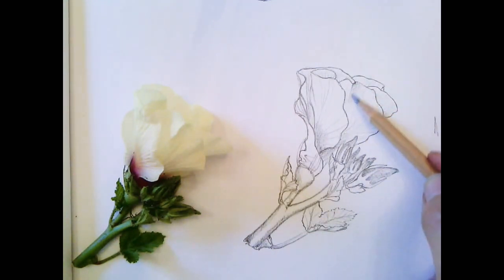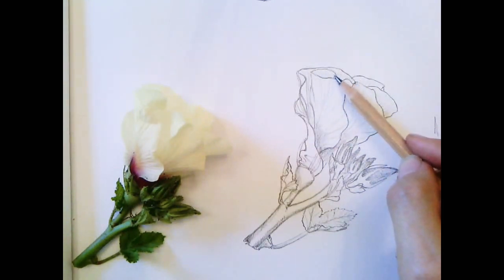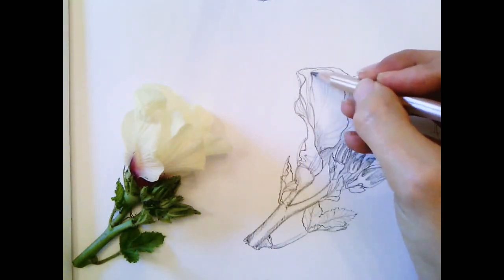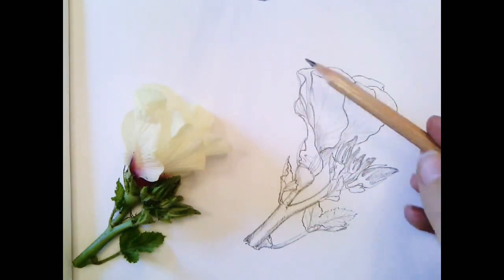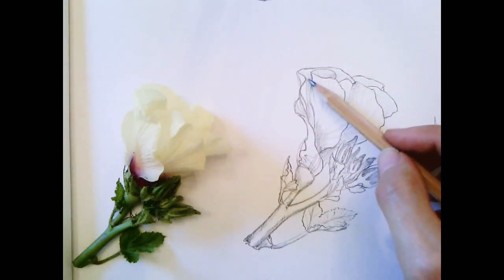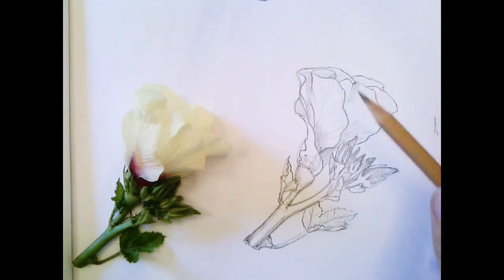So even though these petals are a really light color, they still show shadow and beauty. Absolutely. I often talk in my videos about how beautiful and delicate nature is when you're drawing these little artifacts from nature. How are they artifacts? They're things that I found in nature and studied. They're evidence of nature.